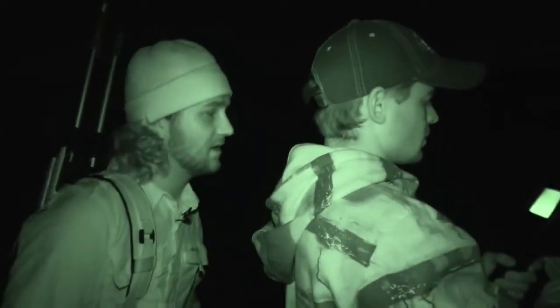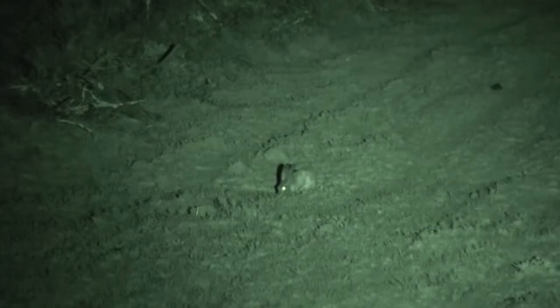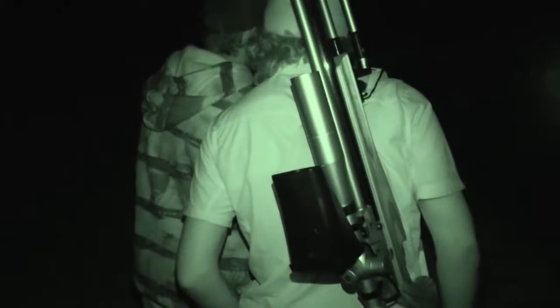we've taken quite a few scrub hares already, so we have to exercise some self-control now. But self-control is a very important part of hunting. You can't just shoot everything you see. After about an hour of searching, Nico finally spots our animal.